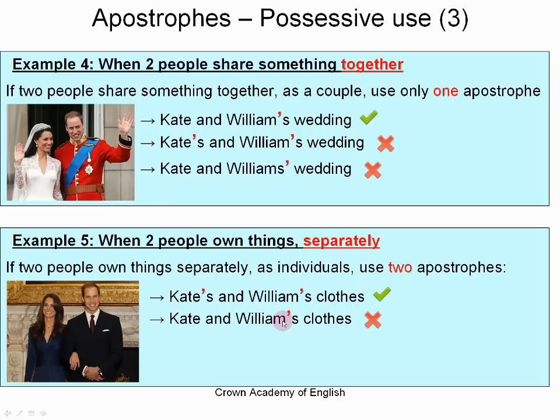Okay, so Kate and William's clothes, this line, this is the same as at the top of the screen. This is this rule at the top. So this sentence, if you see that, is indicating that Kate and William have exactly the same clothes, which is wrong. And this is wrong at the bottom, Kate's and William's clothes. Well, there's no apostrophe there at all, and that is wrong. We must use an apostrophe to show possession.